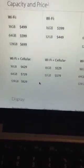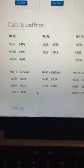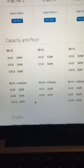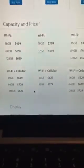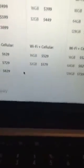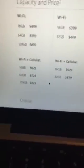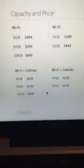Now, let's go back up here for a minute. You can see the prices right there. As you see, the iPad Air on the right is sticking with $399 for 16 gigabyte and $449 for the 32 gigabyte. Now, on the iPad Air 2, like they did with the iPhone 6 and 6 Plus, you're going to be going up from 16 gigabytes to 64 gigabytes for only $100 more. So, my suggestion is, if you've got the money for $500 for the iPad Air 2, go ahead and pay an extra $100 and more than double your gigabyte space.